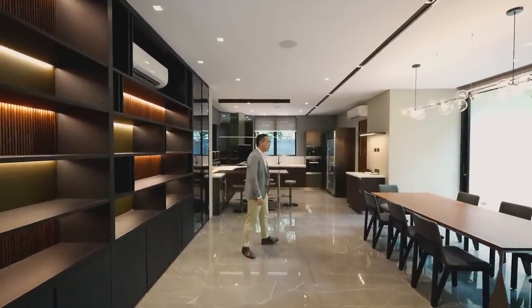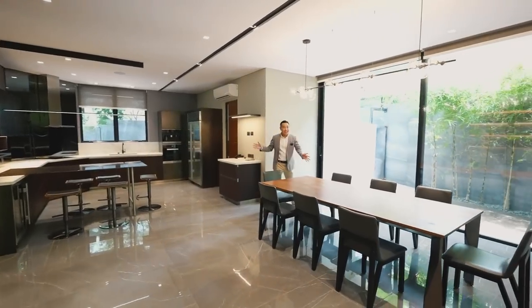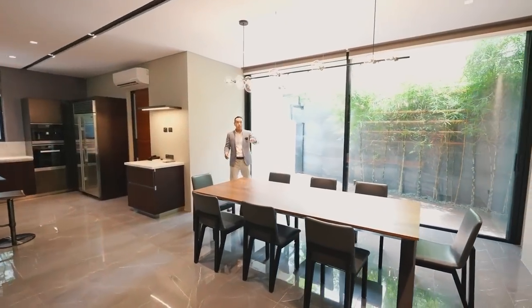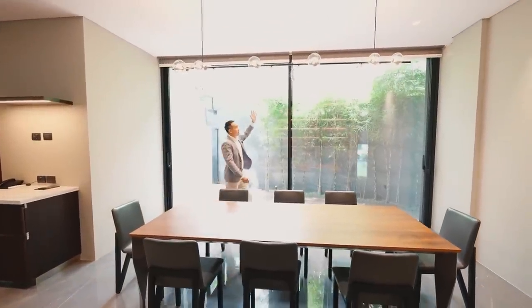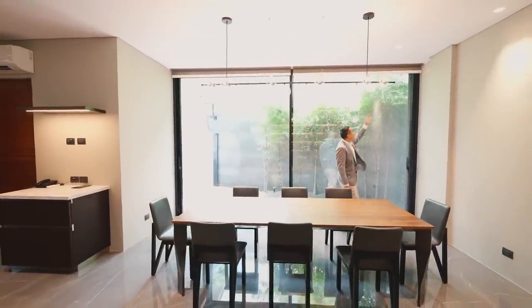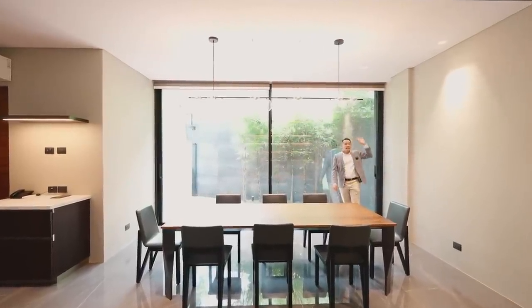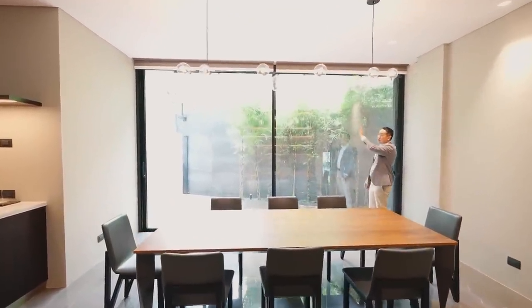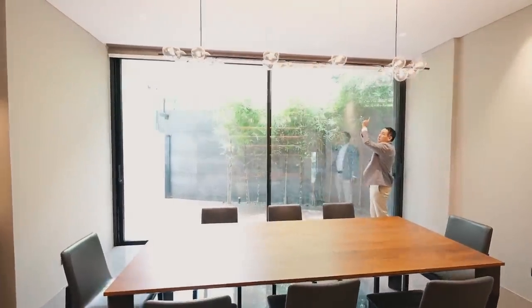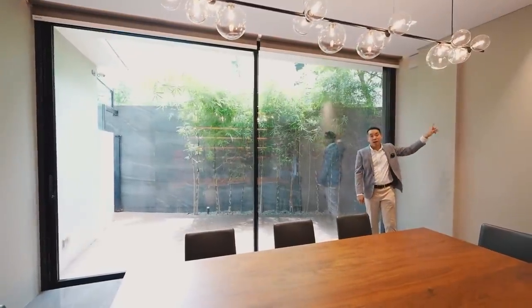On your right, you have a spacious dining area for 8 people. Beautiful minimalist lighting here. High ceiling extends here. You also have automated Hunter Douglas branded windows for both the living and dining areas. And Hunter Douglas branded window blinds as well throughout the entire house.